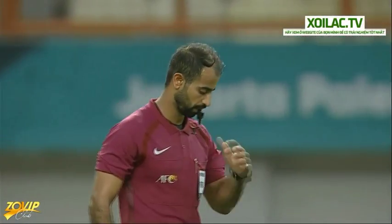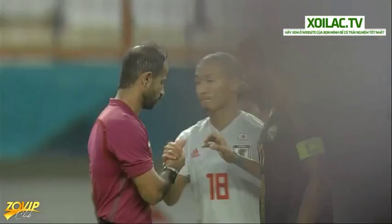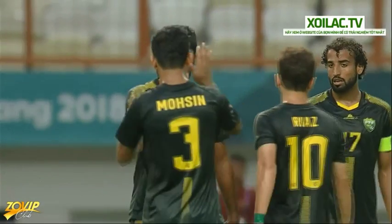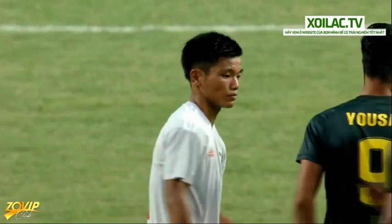Over 3 minutes of added time played by the referee, and it brings to a close a game that has seen a very industrious performance from Japan. They really had the game sewn up inside the opening 10 minutes. There was no way back for Pakistan after that. They added another goal in that first half. They were unable to find a way through in the second.